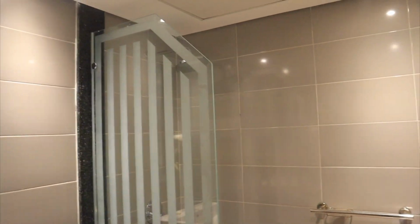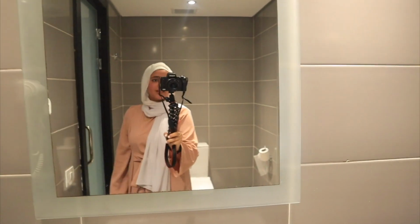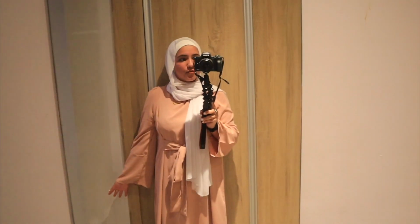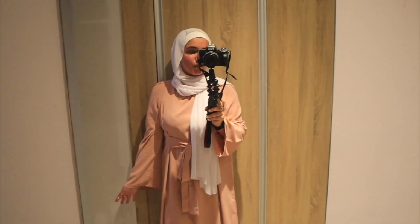So this is the bathroom, it's really nice. Then again, there is a mirror in the bathroom and the lighting is actually pretty good as well. Then we've got the hair dryer, the sink and everything. We've got the shower here, but yeah. That is the bathroom. Then next to the bathroom, we've got a full body mirror, so I can see my outfit every day, take some nice outfit day pictures.